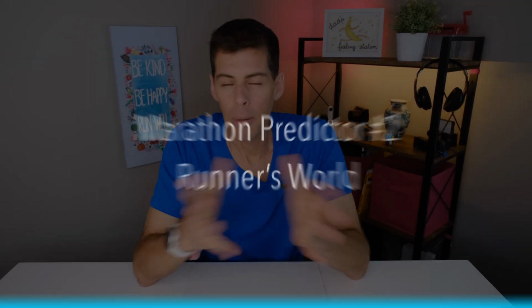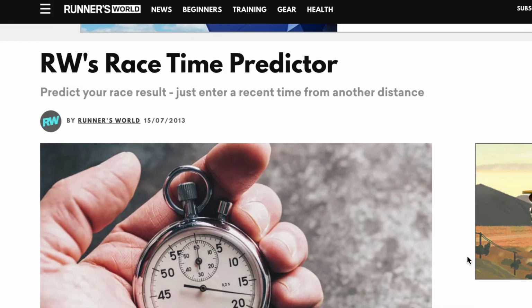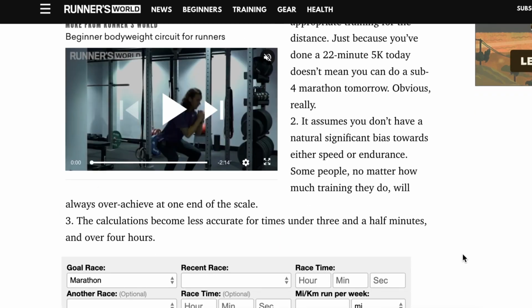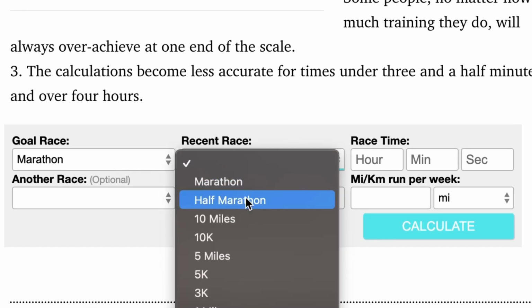Okay, moving right along to the next calculator, which is by Runner's World. And this is the second to slowest predicted time. So let me put the Runner's World predictor up on your screen right now, and we are just going to scroll down to the actual calculator. And here we go. It says my goal race is a marathon. A recent race was a half marathon.